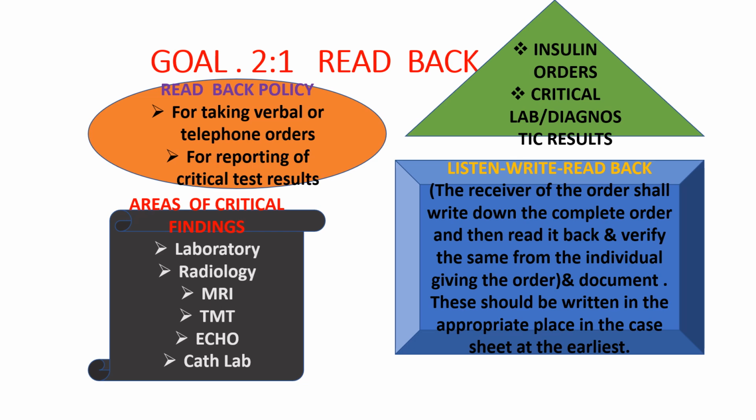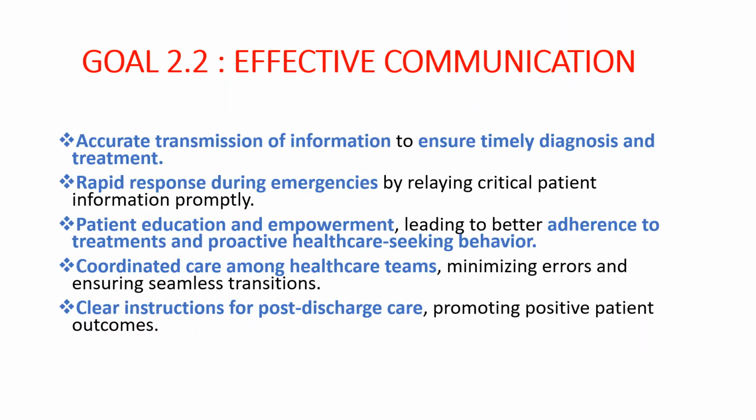In read back, mainly we have to see three things: listen, write, read back. The receiver of the order shall write down the complete order, then read it back and verify it with the individual who is giving the order. And finally, our responsibility is to document the order, and it should be written in the appropriate place in the case sheet at the ward.